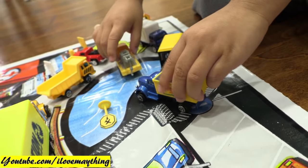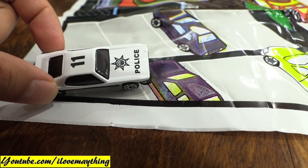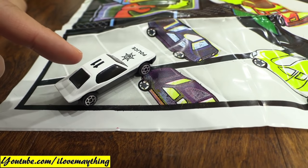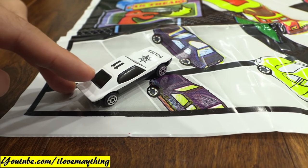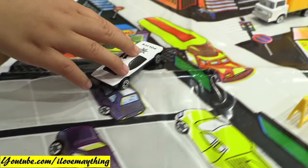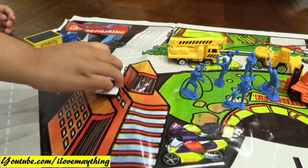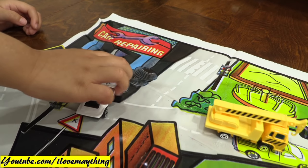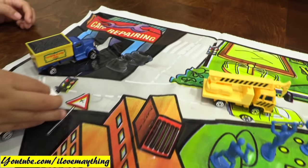Yay! Oopsie! Hey, Marksland, oh, police car. But oh, it's broken, Marksland. It needs to be repaired. Oh, let's go to the auto repair shop. Okay? Go, Marksland. Woo, woo, woo, woo, woo, woo! Yay, hey, auto repair shop. The police car needs to be repaired.